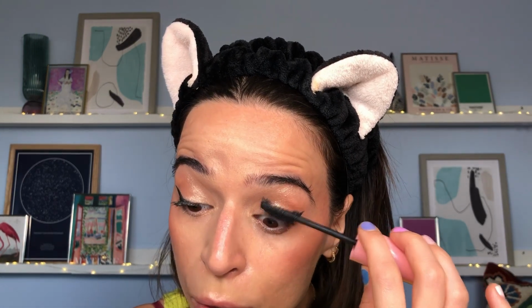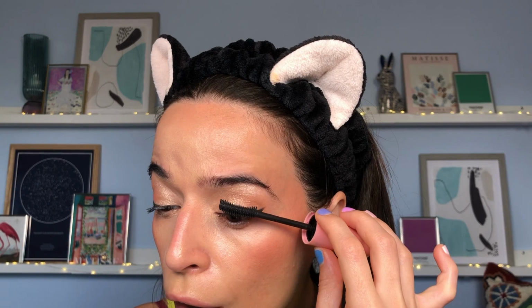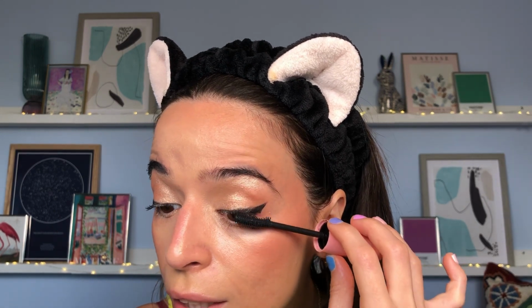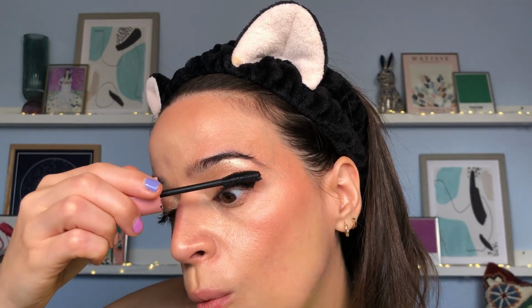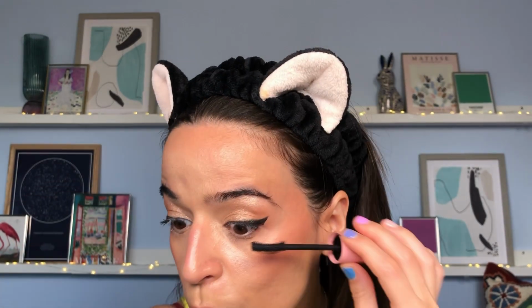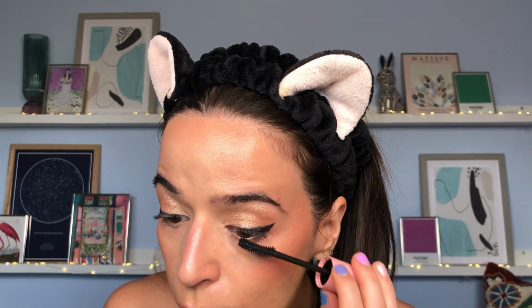What I don't like about the primer is that it's so hard to go through after because it's dry, and it never gives me the look I want. I always prefer without it. So why am I using it? I don't understand what this is supposed to do. Make my eyelashes uglier? Is that why I'm using a primer?